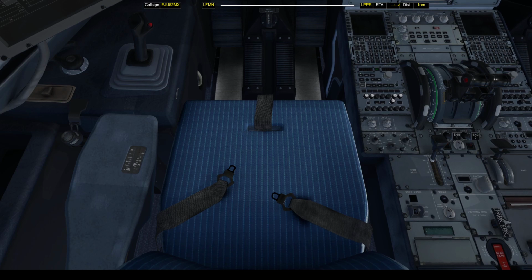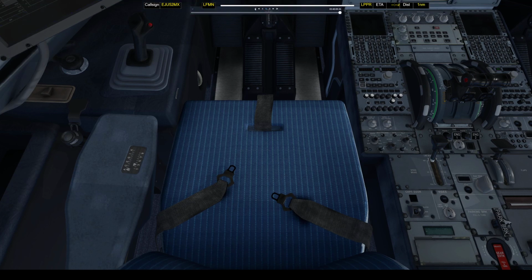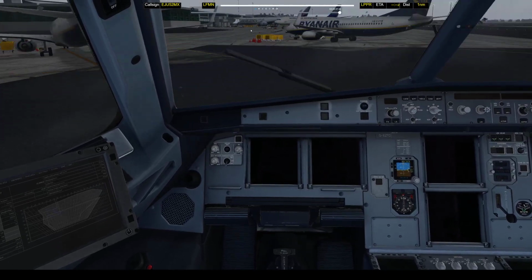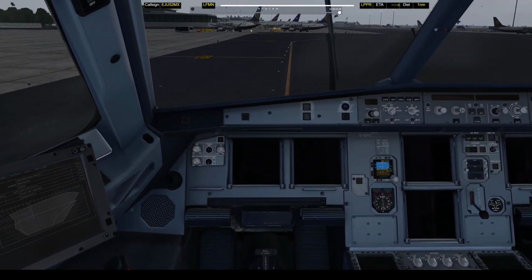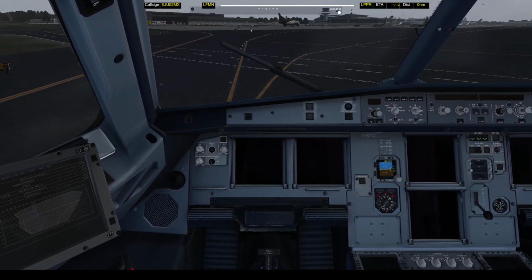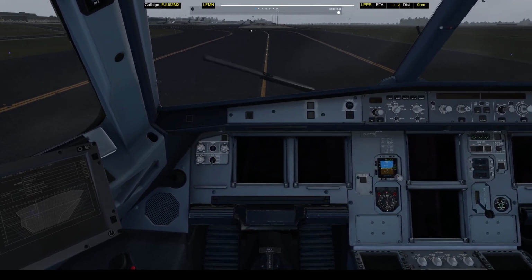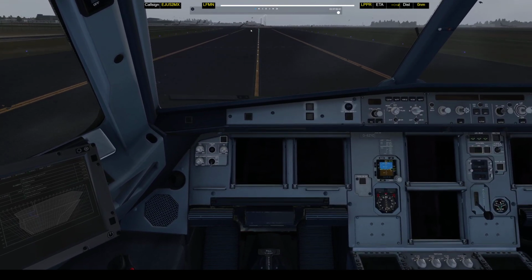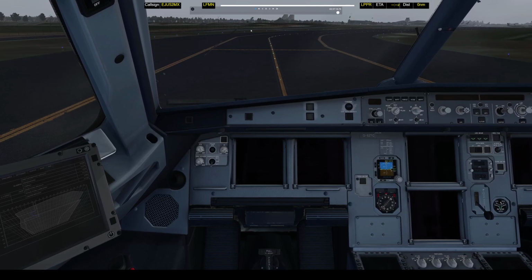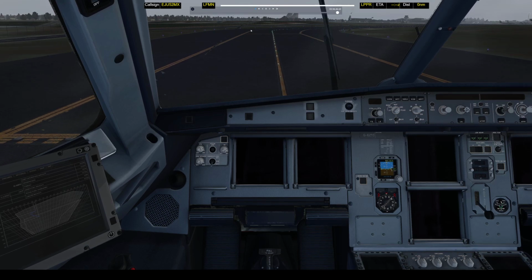Okay, we can disconnect now from VATSIM. We can take a look at the replay. Let's have another look at that landing. Now, unfortunately, the Flight Factor A320, we don't get sound on the replay. We get a little bit of sound which comes from XP Realistic, but we don't get any sound from the aircraft itself. I really wish I'd sort that out, but it's something I haven't got around to doing yet, unfortunately. But yeah, let's just rewind back and we'll see how we did on that landing.